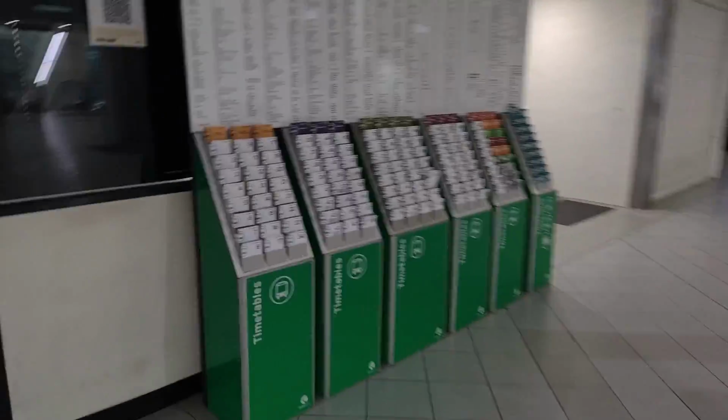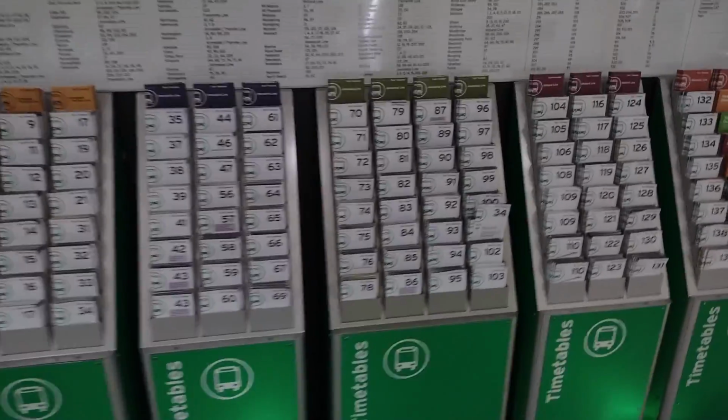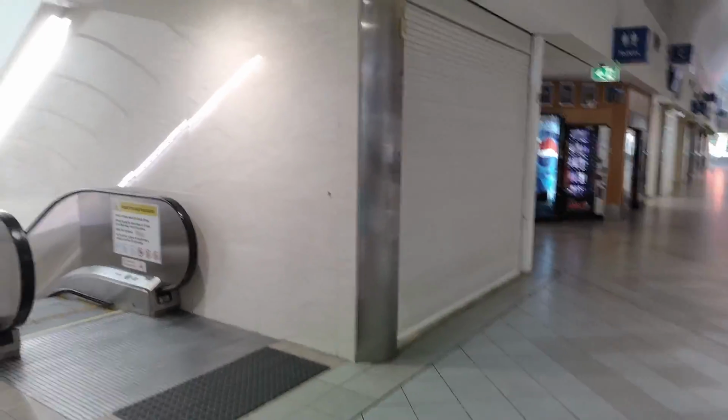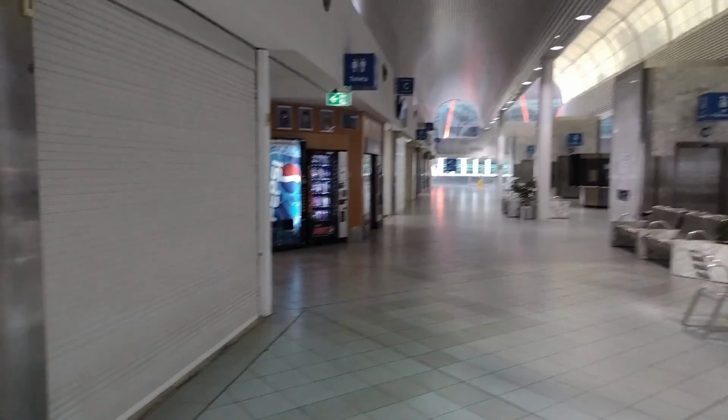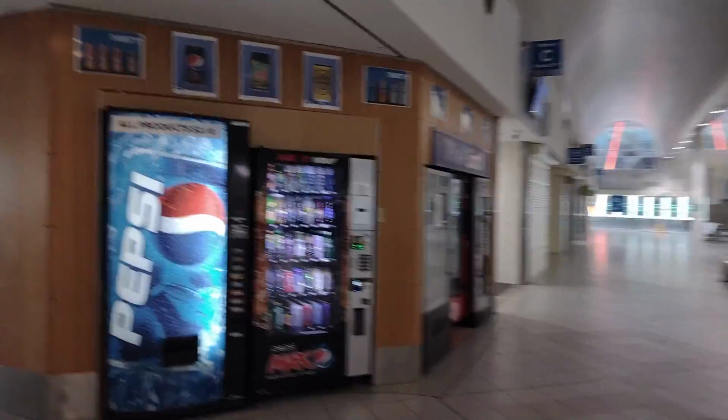And then here is a massive timetable box with every single timetable in existence here, all of them from all the areas. See, this is where you go when you need to stock up on paper timetables. And then these are the toilets in here. Only one set of toilets in this bus station. The accessible one is on the other side.